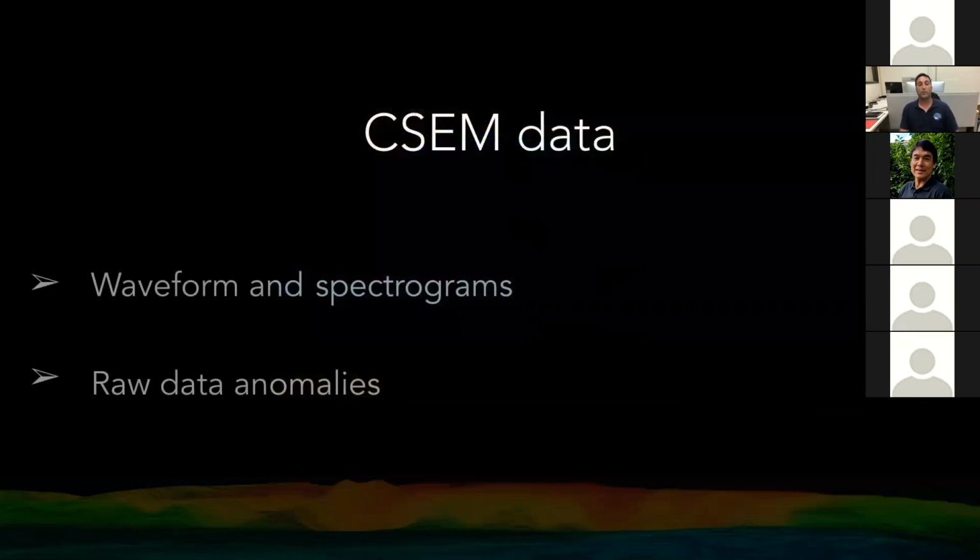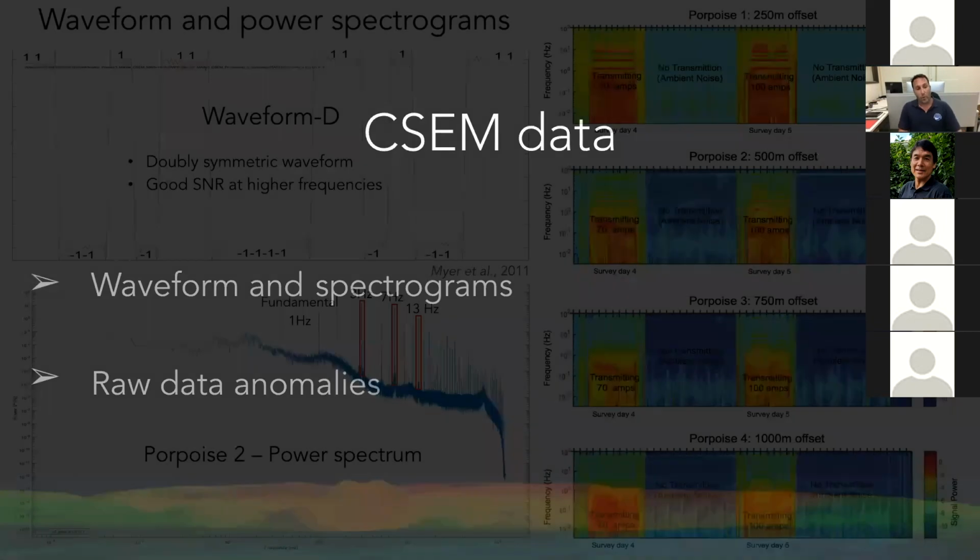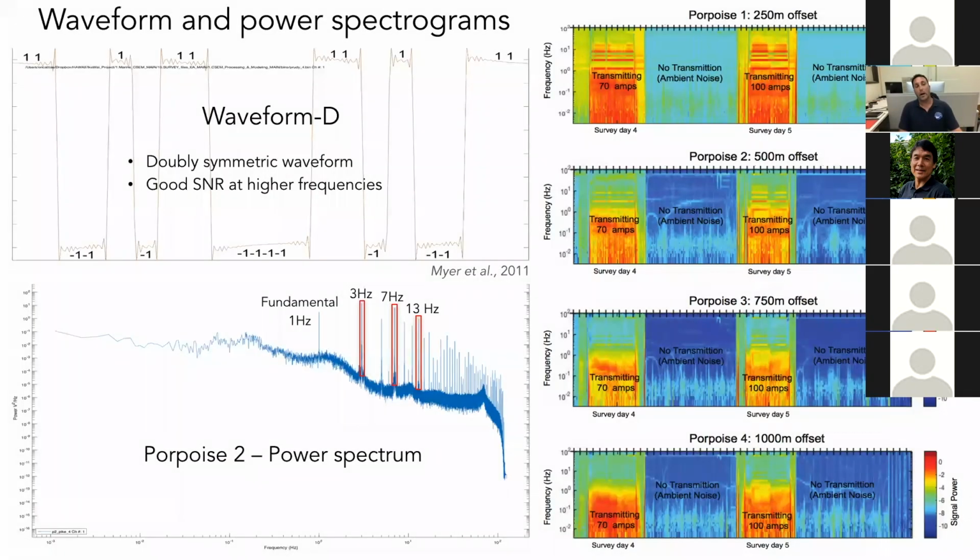Coming to the main data set of this study, which is the CSEM data. Before I show you the inversion model, I want to show you a bit of the raw data, the interesting things that we discovered in the raw data and the waveform spectrograms. Here we use the doubly symmetric waveform, which focuses its power in the higher harmonics, which here correspond to 3 Hertz, 7 Hertz, and 13 Hertz. That allows us to image the shallow subsurface structure in high resolution, as opposed to a square waveform, where most of the power is in the fundamental frequency of 1 Hertz, and therefore you cannot resolve much of the shallow structure in high resolution.